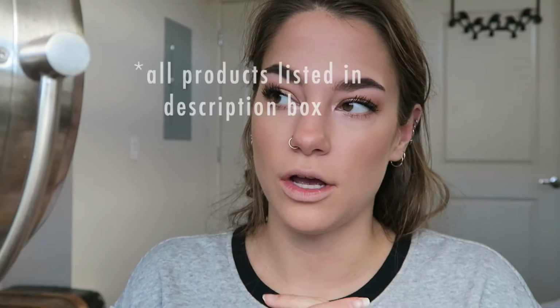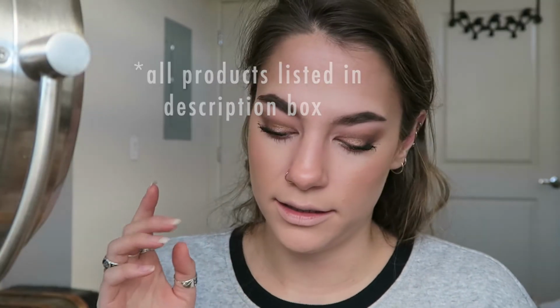Alright, so I'm going to leave the eyeshadow there for now. I'm going to go put on mascara, my face base, and then brows. And then I will be right back to do the other face thing. Okay, be right back. Okay, so I went ahead and added some things.